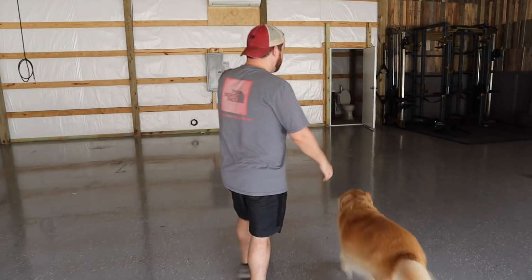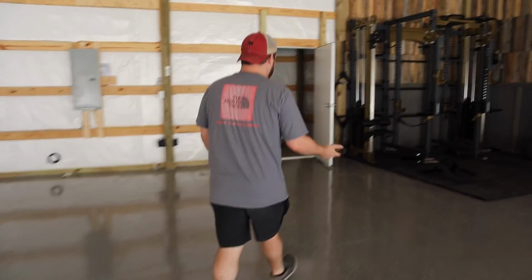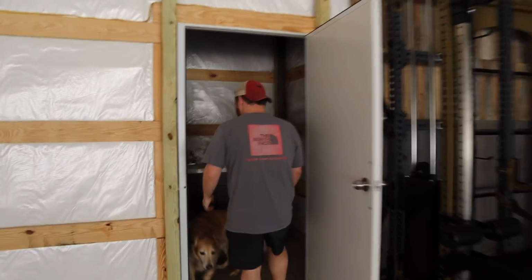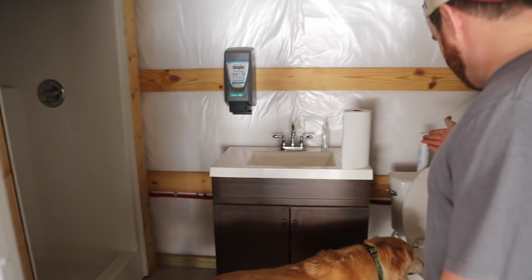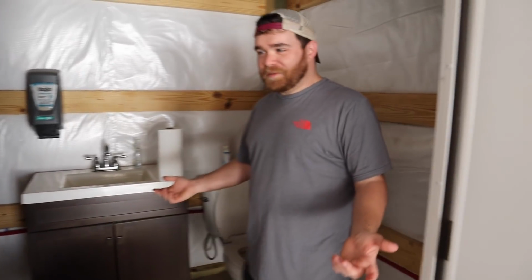It's got a full bathroom back here as well. It's roughed in, there's no sheetrock or anything, but in terms of function, it is fully functional. It's not that bad. We got a full shower with no curtain, nice little sink and vanity, nice toilet. It flushes. We're good to go. What more do you need?